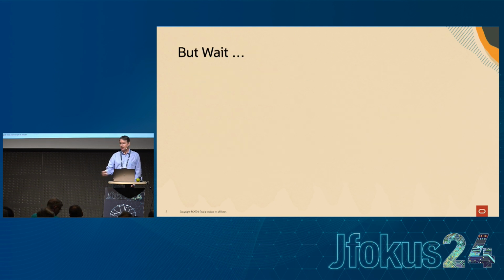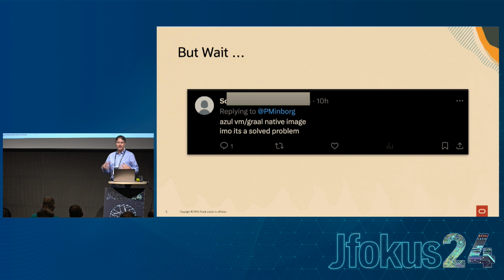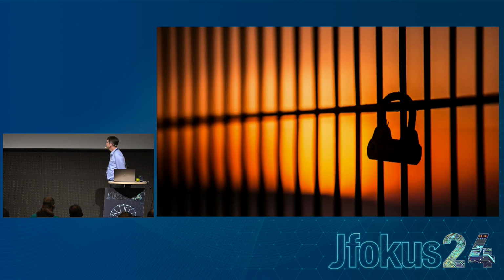But wait, when I tweeted about this last week, I got some answers. And someone was saying, well, isn't native image the way to go? Isn't it a solved problem? Well, it might be if you are fine with living in a prison, basically, because you are not able to redefine your classes. You can't put a new URL on the class path. And you're also accepting that maybe my application isn't going to run as fast as it would otherwise. So it's kind of a trade-off. But it's a good trade-off in certain applications.